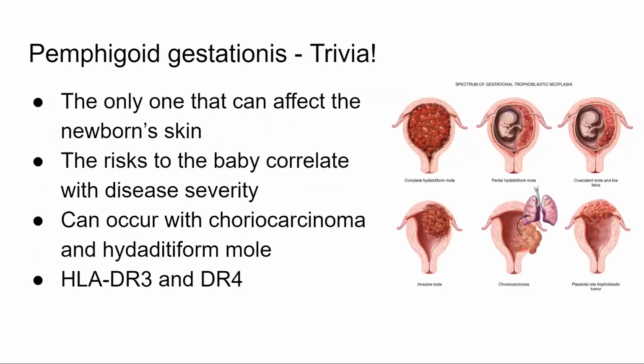Here's some trivia about pemphigoid gestationis. I have a graphic here of various types of molar pregnancy. This is for any dermatologists in the audience because I could barely remember what a molar pregnancy is. Moles to us are something very different. But this pemphigoid gestationis is the only pregnancy dermatosis that can affect the newborn skin. The risks to the baby correlate with disease severity, and it can occur with molar pregnancies. And occasionally it's associated with these two alleles, HLA-DR3 and DR4. Trivia.